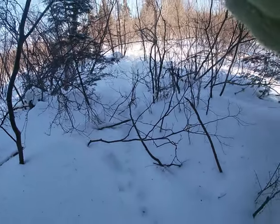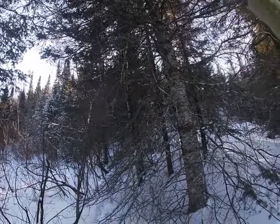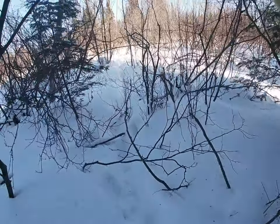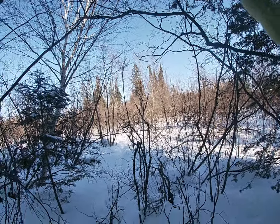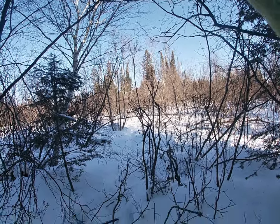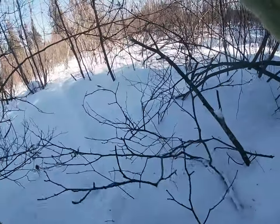Well, I've been following the trail for a few minutes here, and it came out of that beautiful forest there, down the hill, around, and now it's going across the alder swamp toward that island there. I mean, I call it an island. It's not surrounded by water, but it is surrounded by wetlands. So let's follow this way a little bit. Let's see what we can find.